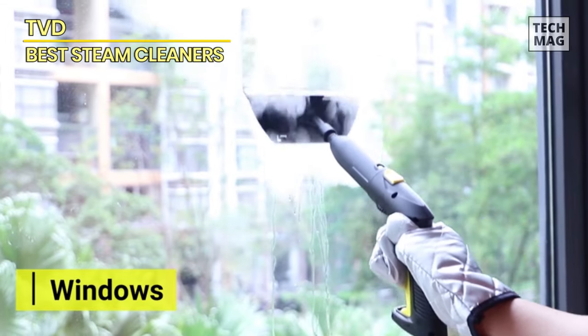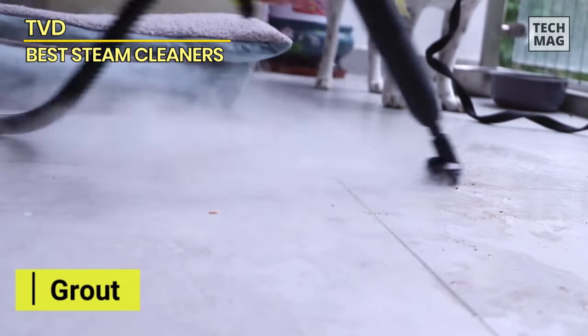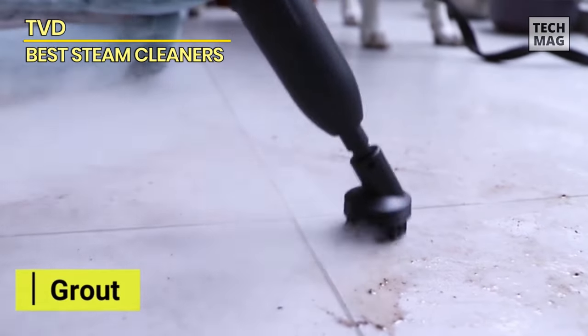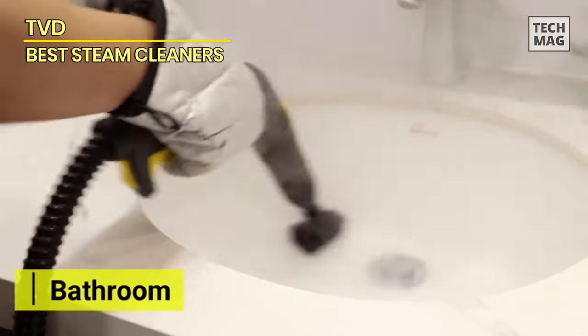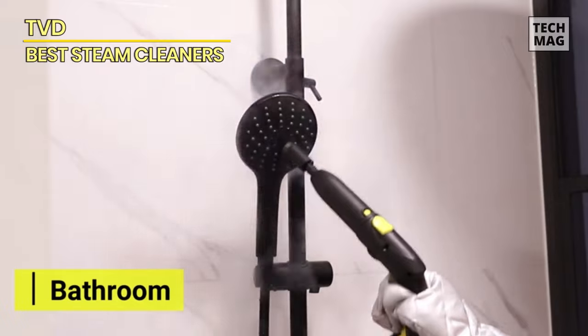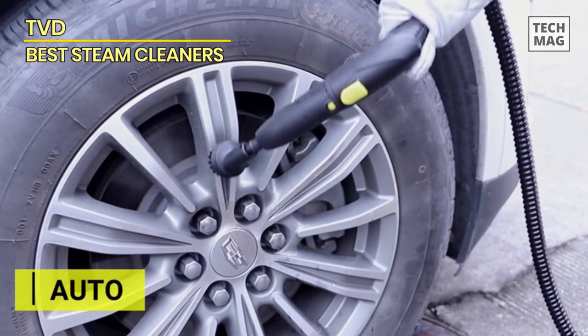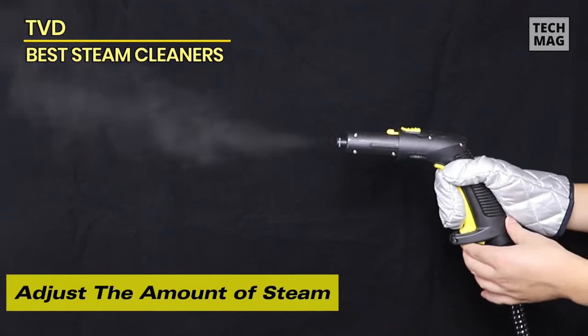This cleaner is simple to use. Grip the handle, squeeze the trigger, and there you have it. A regulated burst of steam for excellent cleaning. Plus, the handle's base has a steam engine lock, which prevents unintentional steam discharge and adds further security for worry-free cleaning sessions. The catch is that this steam cleaner isn't only for your floors.